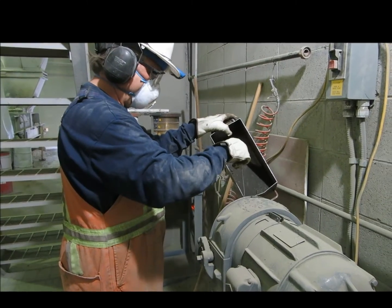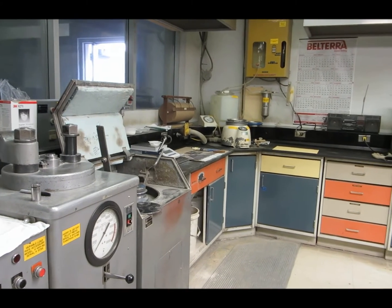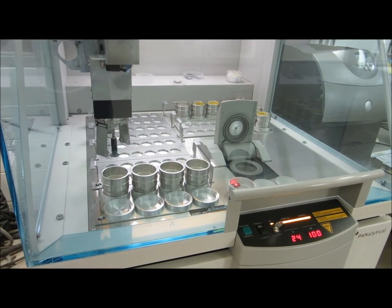A variety of testing is done on all products coming in and out of the plant. Raw materials are tested continuously throughout the day, whether they are trucked in or mined at the quarry, and adjustments to the raw materials are made instantly so the desired chemistry of the clinker is maintained.